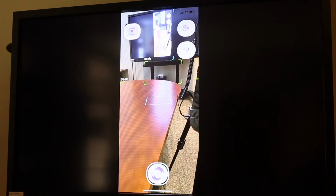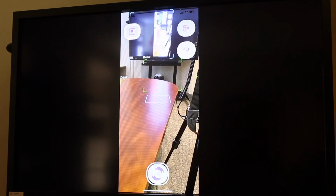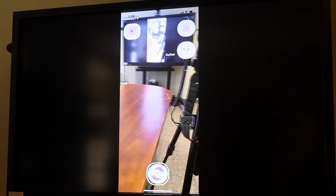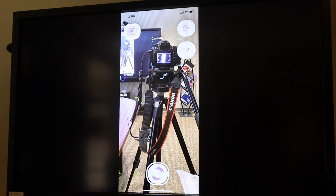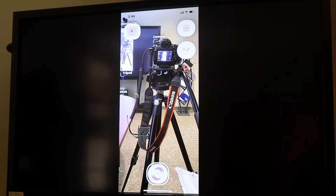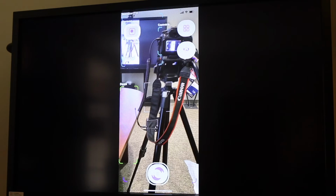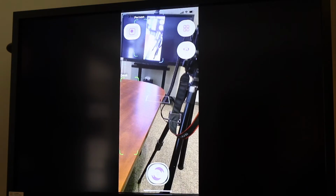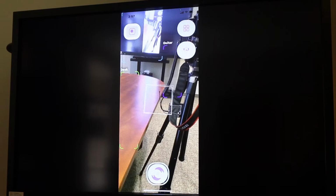But the great thing is it's connected to voice, and so if I take my finger and I just move it across my screen, desk, it's going to announce it for me. Desk, monitor, TV. Take it over here to the camera. Camera, tripod. Those kinds of things. And so again, by moving my finger around, it's recognizing things, it's putting boxes around those, and as my finger moves across those boxes, it's telling me what's in front of me.